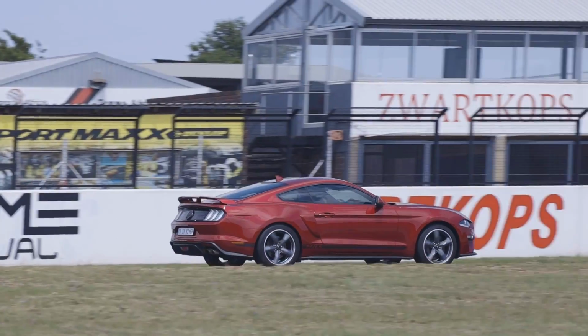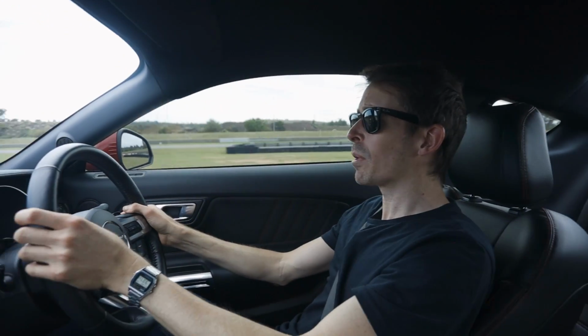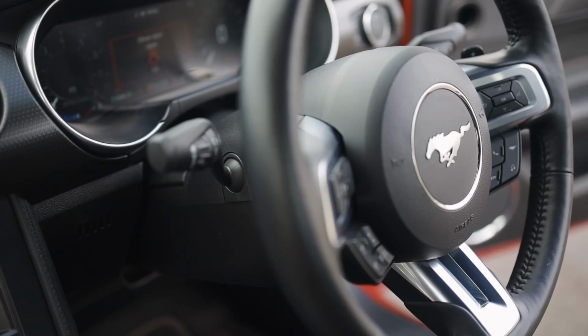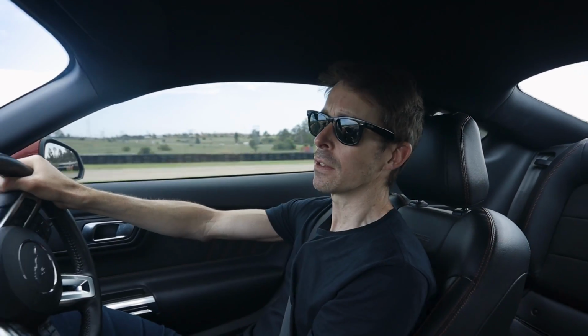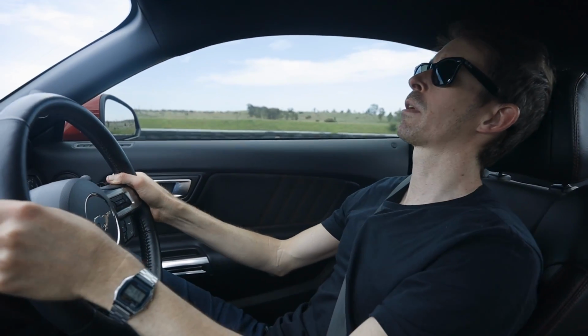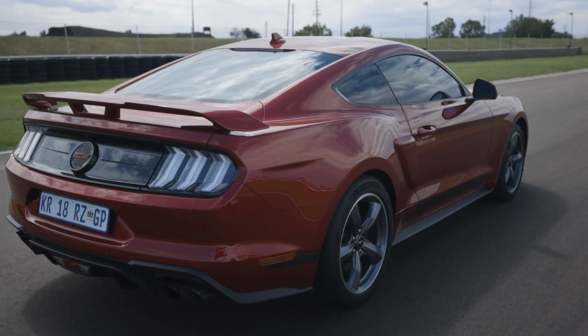It's always hunting. Does it want to go up? Does it want to go down? What's the deal, gearbox? Fortunately, there are paddles here on the steering wheel, so if you want to take control, you can, which is what I'm doing right now and what I recommend for going around racetracks.